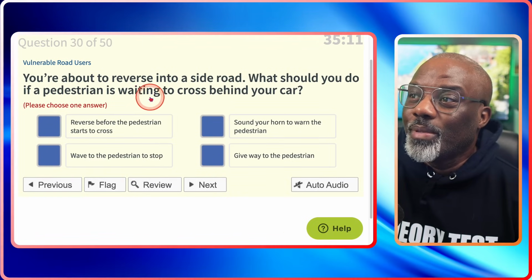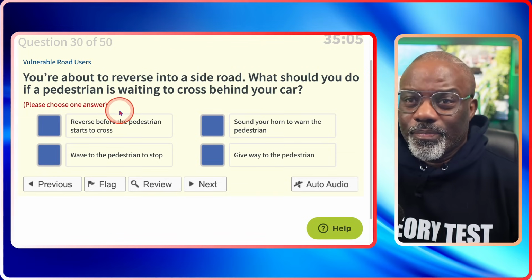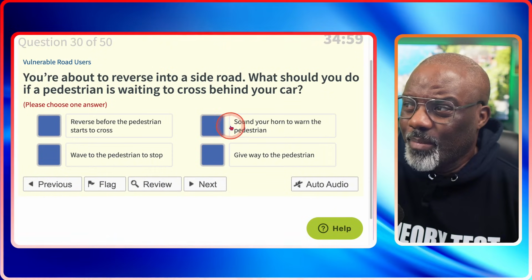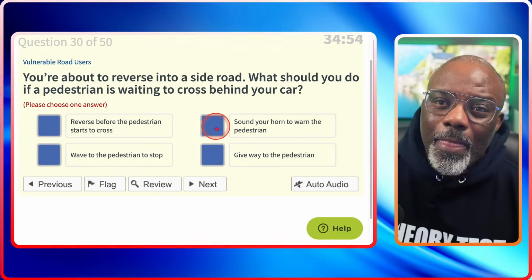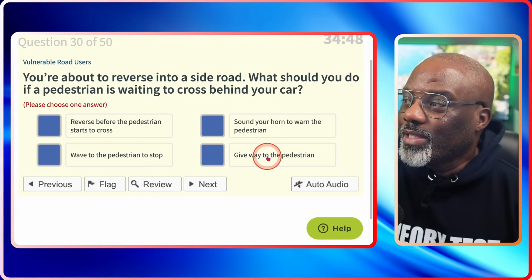You're about to reverse into a side road. What should you do for pedestrians waiting to cross behind your car? Let them go. Believe it or not, pedestrians have priority, and the safest thing to do is let them go anyway. Reverse before the pedestrian starts to cross. That suggests you're rushing. That can't be safe. Sound your horn to warn the pedestrian. Yes, you would make your presence known, but for safety, let them go. Wave. Once it's got wave again, get rid. Doesn't make sense reading that. And give way to the pedestrian.